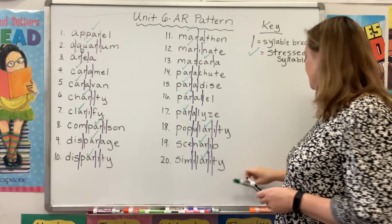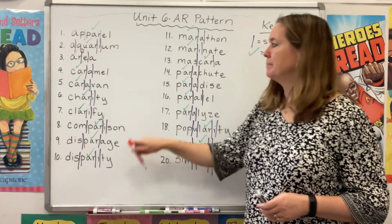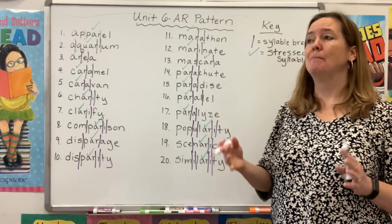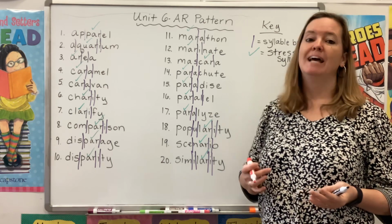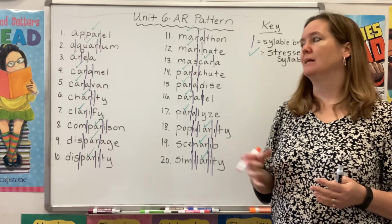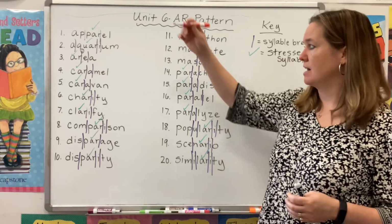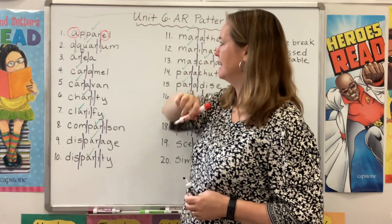All right, let's choose another color. We know that any of our words that have stressed syllables will also have unstressed syllables. And the unstressed syllables might have that lazy tongue, that schwa sound. Schwa is tricky because any of the vowels or vowel combinations can morph into that sound. So let's circle these, knowing that these are going to be the tricky spots that we have to focus attention on. So the A in apparel, both of those will be tricky, the A and the E.